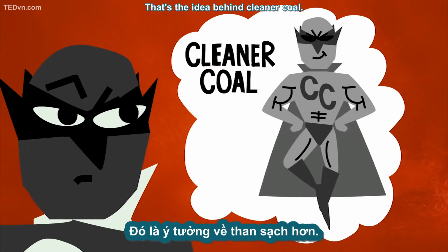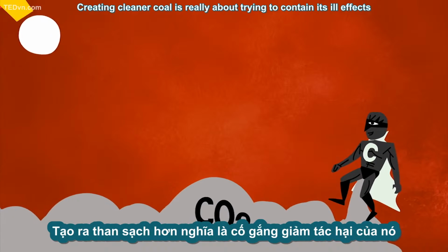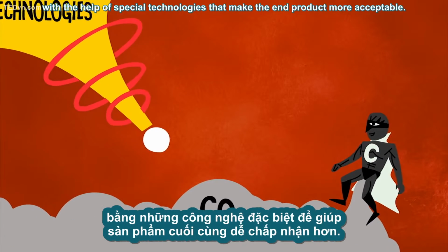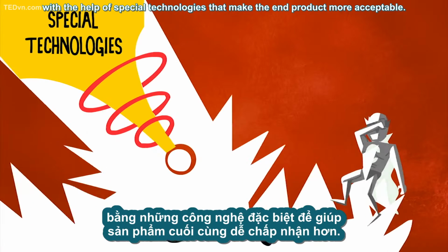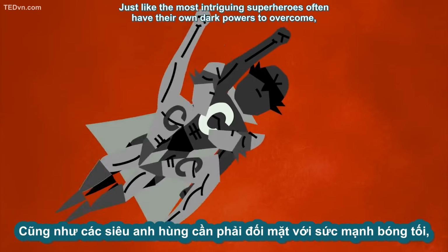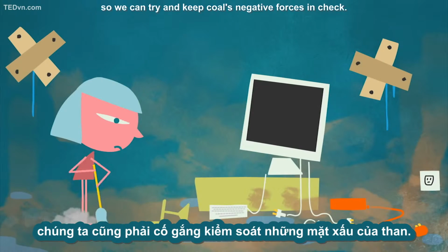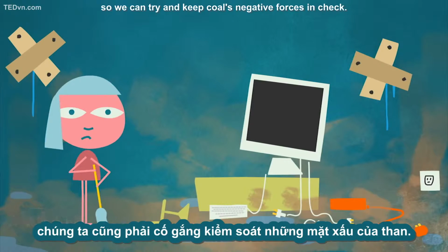That's the idea behind cleaner coal. Creating cleaner coal is really about trying to contain its ill effects with the help of special technologies that make the end product more acceptable. Just like the most intriguing superheroes often have their own dark powers to overcome, so we can try and keep coal's negative forces in check.